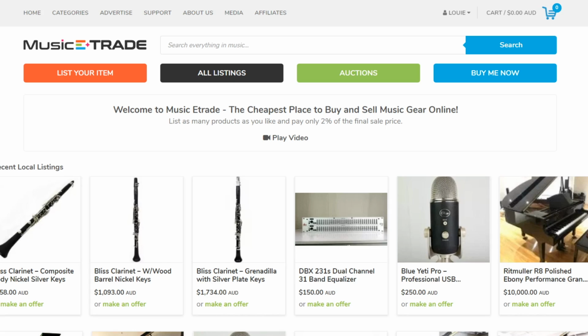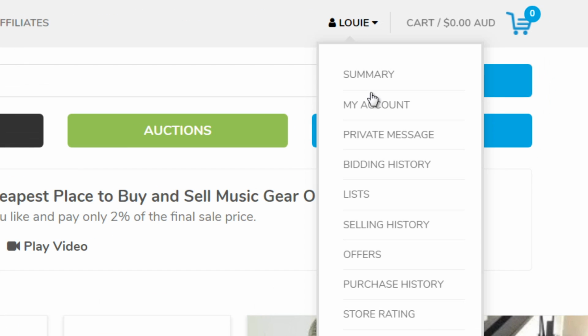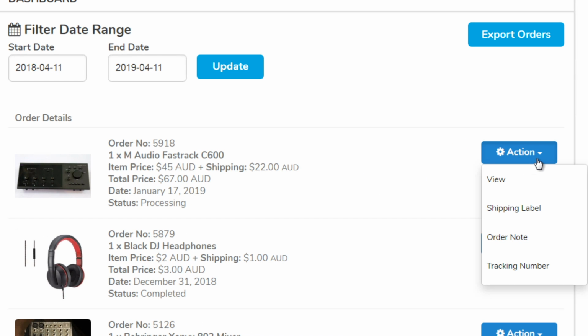So let me show you how and where to input the tracking number. Simply log into your Music Etrade account and hover your mouse over your account name in the top right corner. Select the Selling History tab and then click on Sold. Locate the item you just sold, then click on the blue Actions button and select Tracking Number.